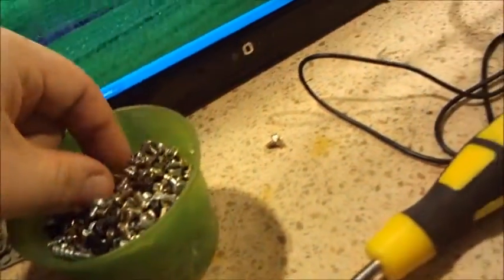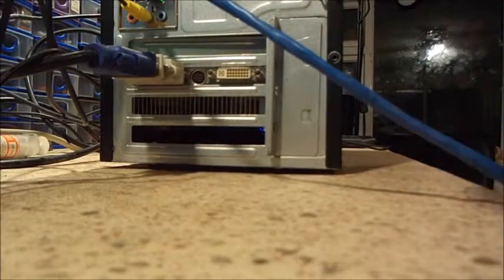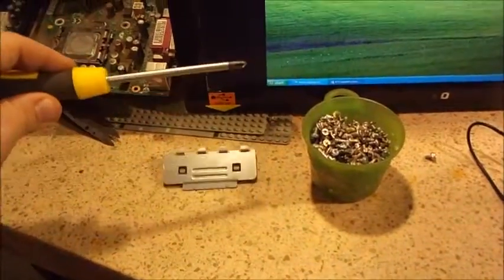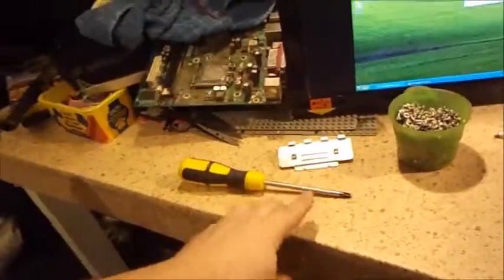Don't think I've got any in. Oh, here it is. It's actually in the thing, which is one. I've only got one screw in the fan. There we go. I think I magnetised that screwdriver quite well. That's what I keep the hard drive magnets for, because I'm excellent for magnetising screwdrivers.